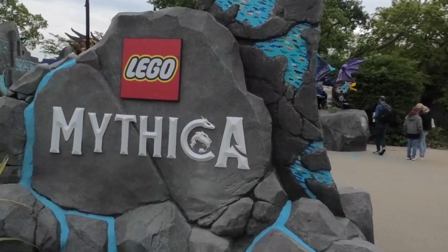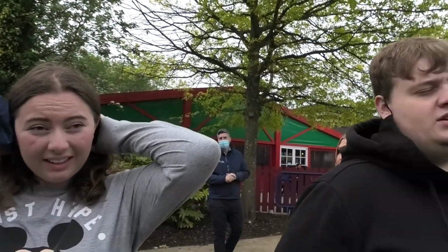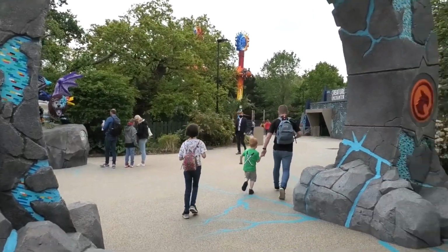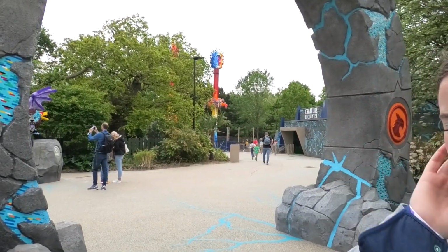Right, so that is our coverage of the Lego Mythica area, the VIP event that has just occurred. What do you think, Lou? Are you happy with it? Yeah. It's a brilliant addition. Like, that area was a bit nothingly. Obviously, they had the Squid Surfer there, but it was a bit like that was it. So the addition of the two new rides, absolutely brilliant.